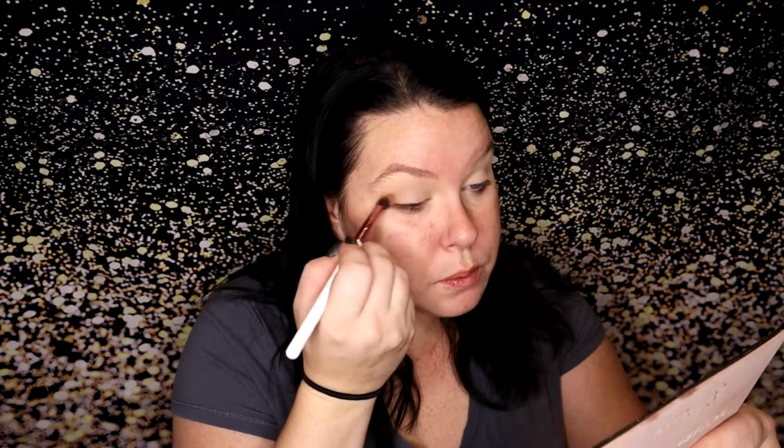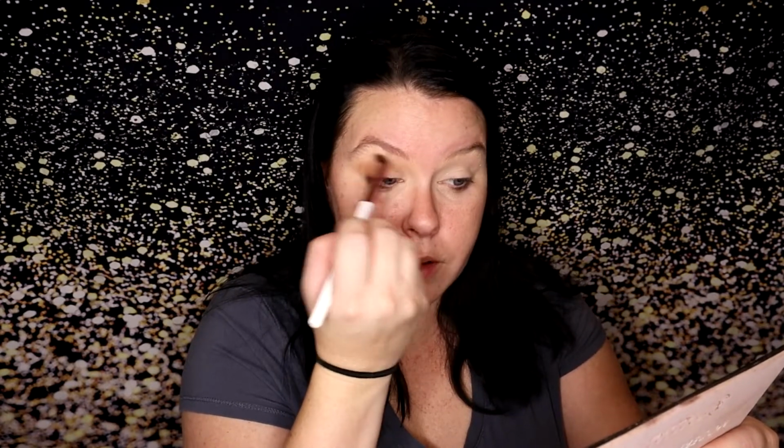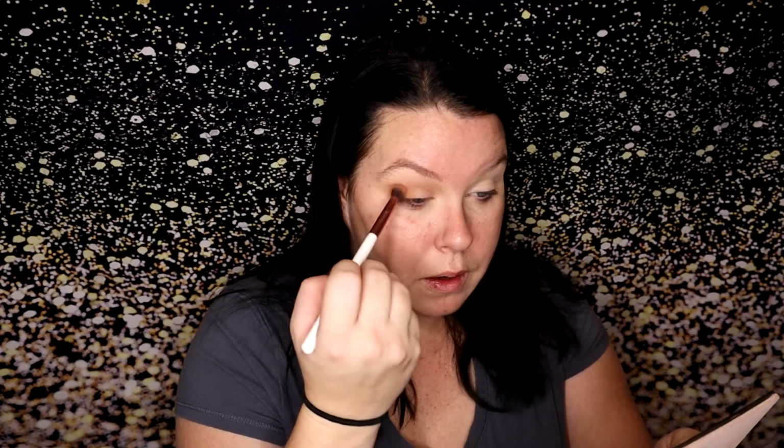And then I'm going to just place this on the outer corner, or the outer half of my eyelid, and then work this up into my crease and slightly above my crease. Don't know if I've really talked about it before. I have somewhat hooded eyelids and I don't have a whole lot of eye space. So I try to blow out my eye looks as much as I can. It's something I'm still working on doing.